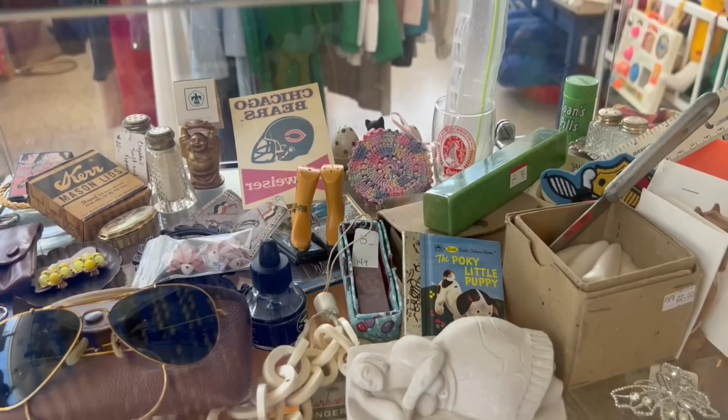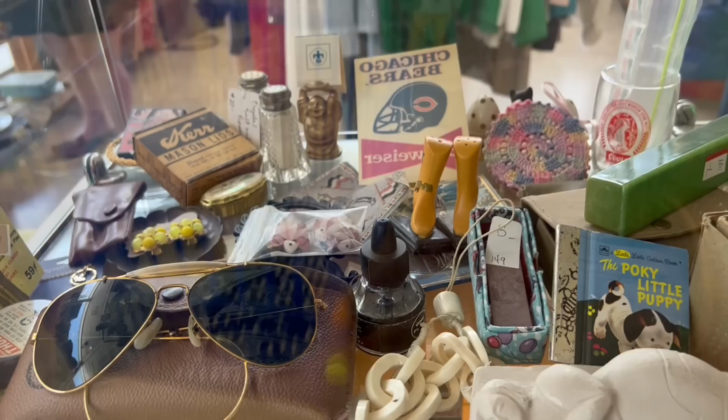Oh, more amazingness. What is that? Interesting. Can't make out what that is. That's neat. Oh, wow. Look at all the little tiny stuff. Are those cute cowboy boots? Oh, my gosh. Have fun. Oh, and the hair clips. I think that might be an inventory number, actually.